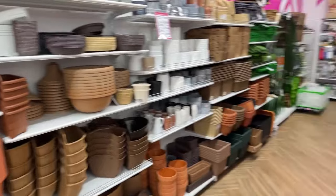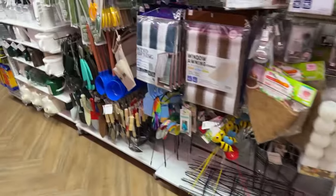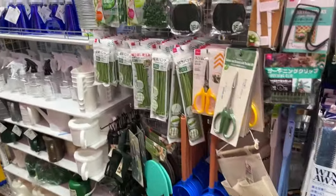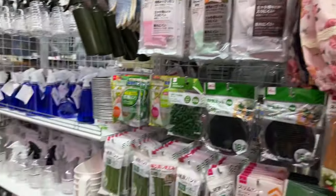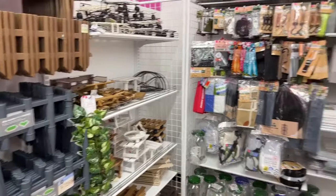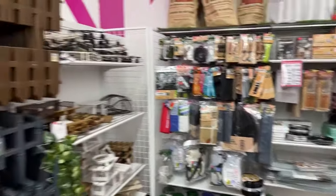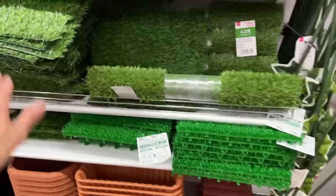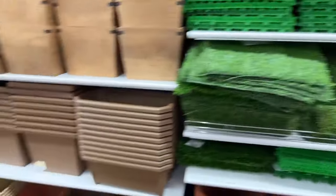Look, you guys, we even have all this gardening stuff. Window awnings. This is an arm cover. Spray bottles. Camping stuff. Bunch of camping stuff. This whole area is camping stuff. They even have charcoal in here. Wow. The cute little artificial turf for your Insta wall.